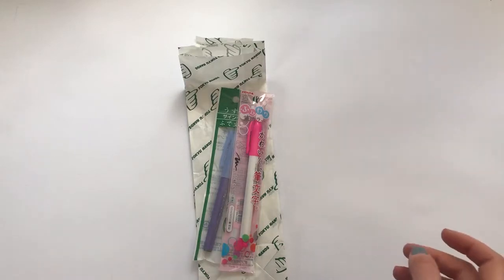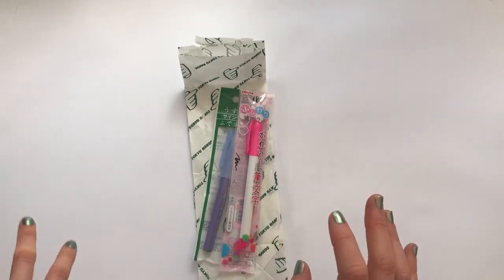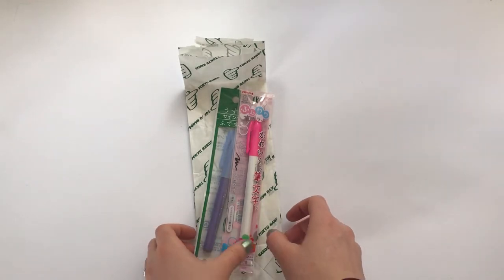Not much from Tokyo Hands, but I loved so many of the pens in there. I think I went a bit crazy in Itoya and I told myself that I needed to calm down a little bit of buying any more pens from lots of other shops.